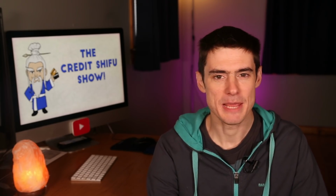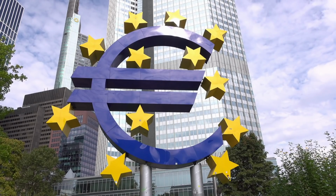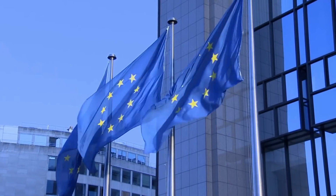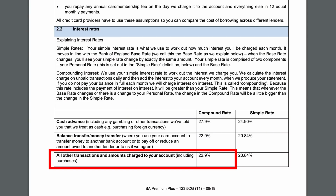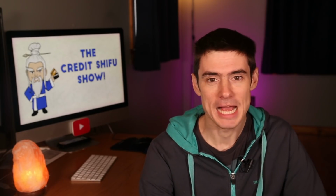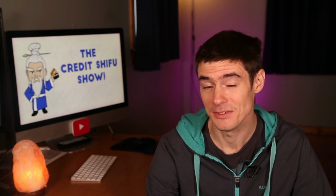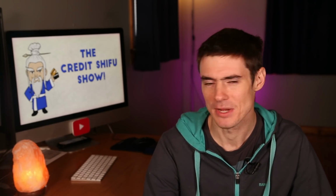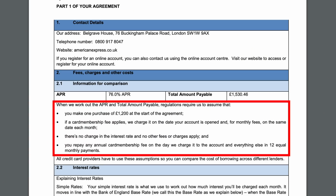Next up, we have the APR. On the website, they have something called representative APR, which I believe is something the EU forced them to do in some credit card bill that went through. It really doesn't make much sense to me. I just look at the purchase rate, which is 22.9% on both cards. But for the black card, the representative APR is 76%, which is kind of skewed. I think they're adding the annual fee into that. Basically, it requires them to make an example of someone spending £1,200 and paying it back in equal payments over a 12-month period.